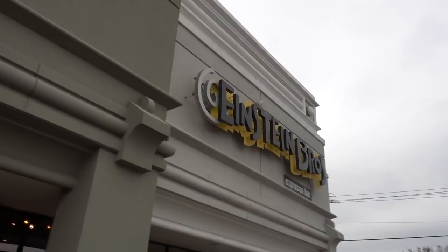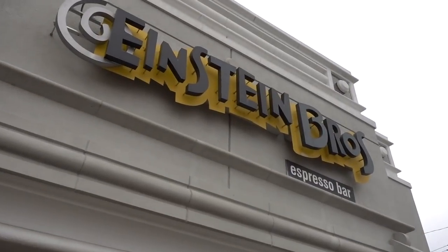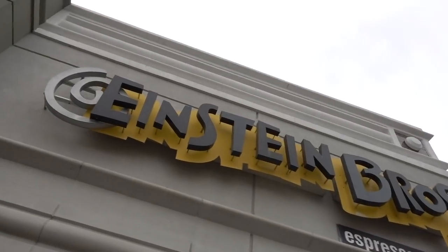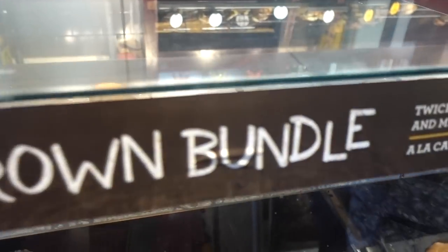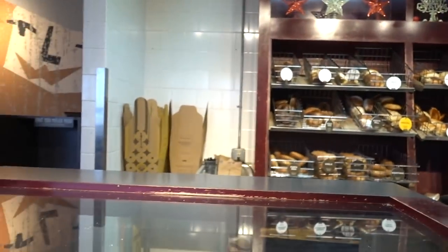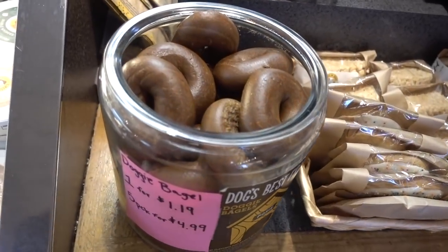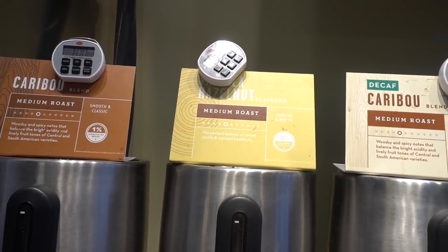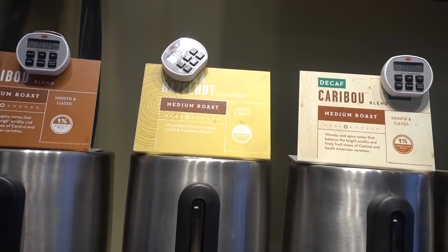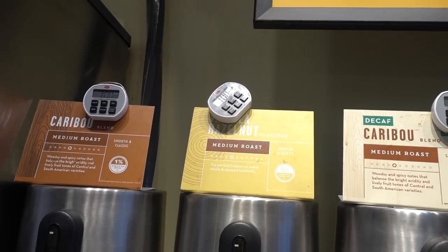Here's Einstein. I used to bring my computer to Einstein's many years ago and sit and drink coffee and work. Hash brown bundle. Lots of bagels. They have little doggy bagels. This is my favorite coffee there, vanilla hazelnut. I used to drink an ungodly volume of that many years ago.